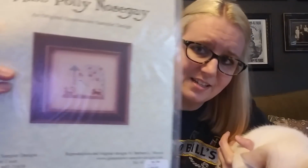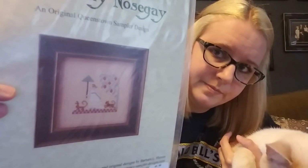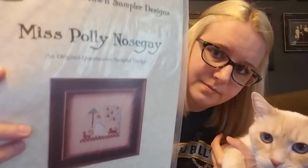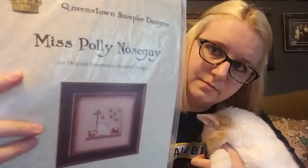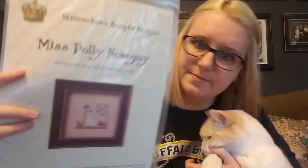And then this is Queenstown Sampler Designs, Miss Polly Nosegay. It's cute, but I would never stitch this. I just wouldn't. I know me. Queenstown, Miss Polly.